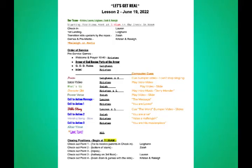On the EK order of service, it will have the team on there that's working that Sunday, but it will also tell you exactly which spot you're in for that Sunday. So it'll tell you if you're assigned the Bible story, or it will tell you if you're in charge of the What's Up.